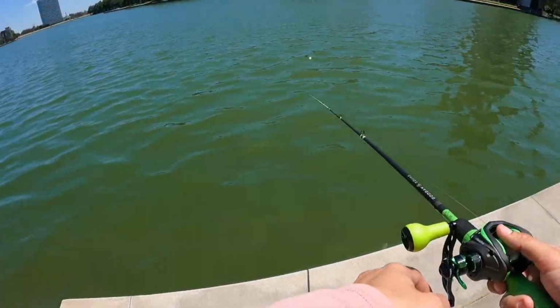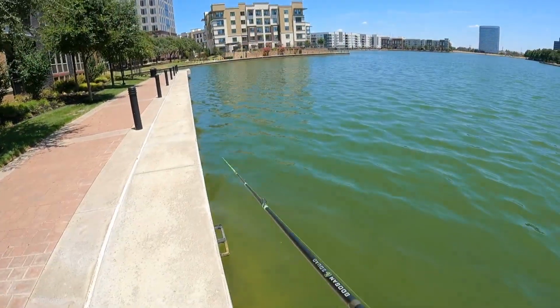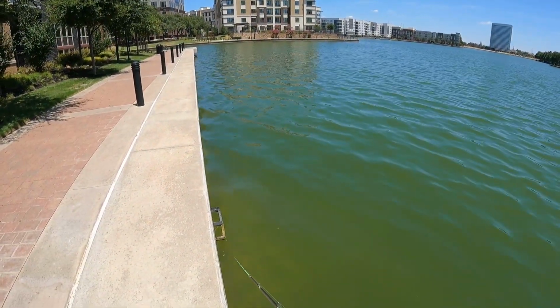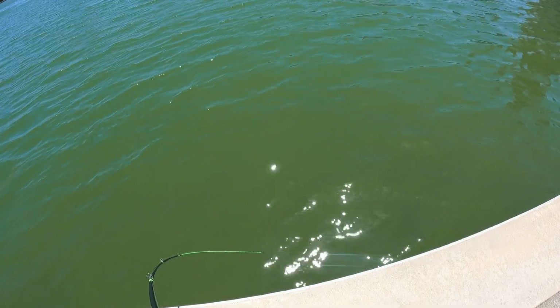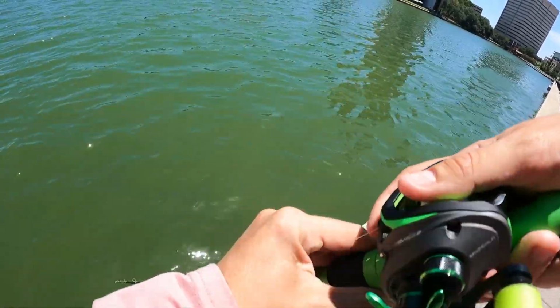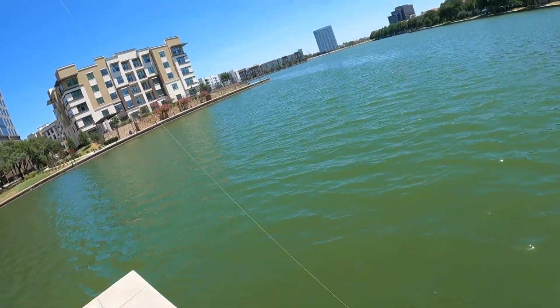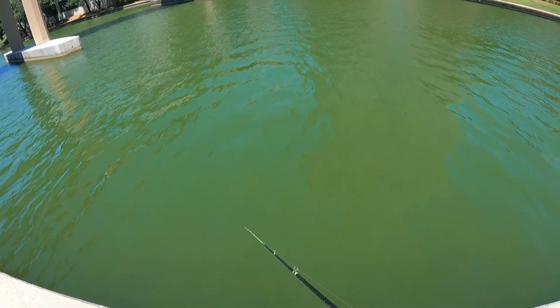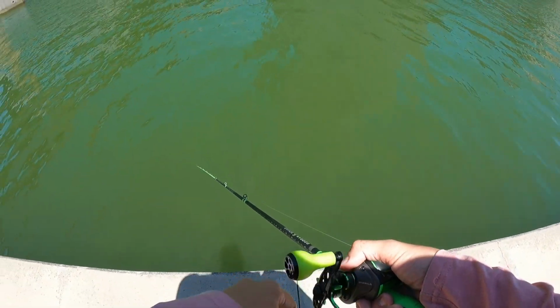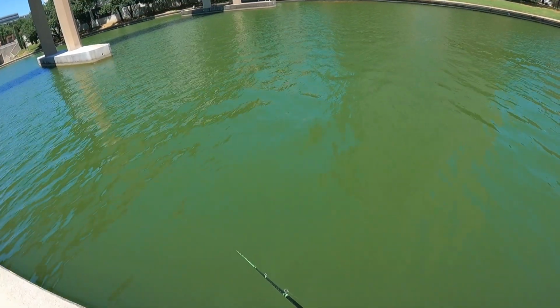The thing about this bait, it's 1 ounce. Throw it on out there, let it sink down to the bottom. Just keep that rod tip down. You basically just let it do its own thing. Got it. Slow and slow, guys. That's what we're doing. Rod tip down, cranking. I mean, as slow as it gets.